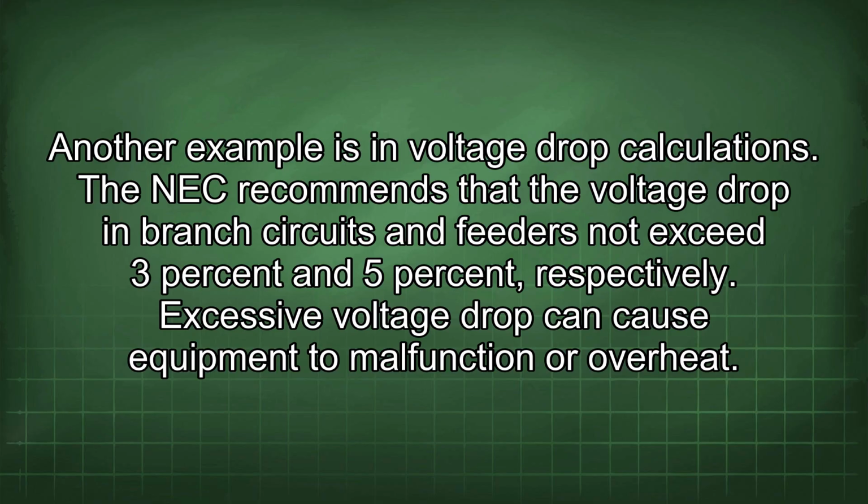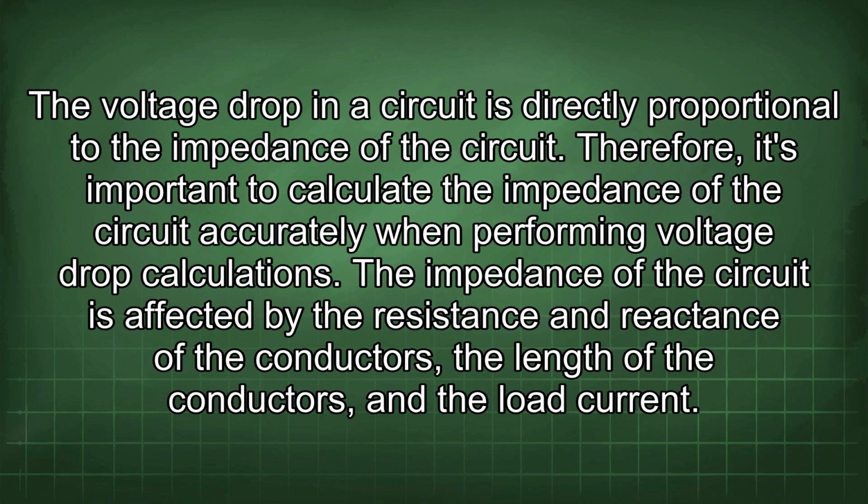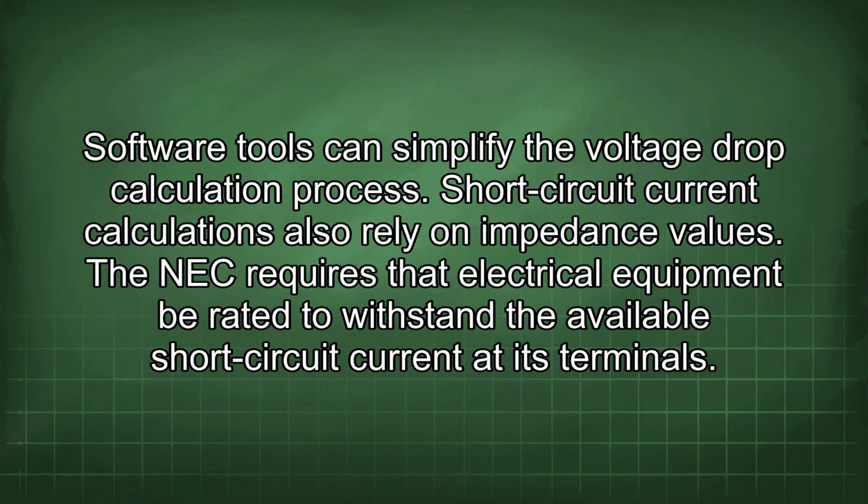The NEC recommends that the voltage drop in branch circuits and feeders not exceed 3% and 5% respectively. Excessive voltage drop can cause equipment to malfunction or overheat. The voltage drop in a circuit is directly proportional to the impedance of the circuit. Therefore, it's important to calculate the impedance of the circuit accurately when performing voltage drop calculations. The impedance of the circuit is affected by the resistance and reactance of the conductors, the length of the conductors, and the load current. Software tools can simplify the voltage drop calculation process.